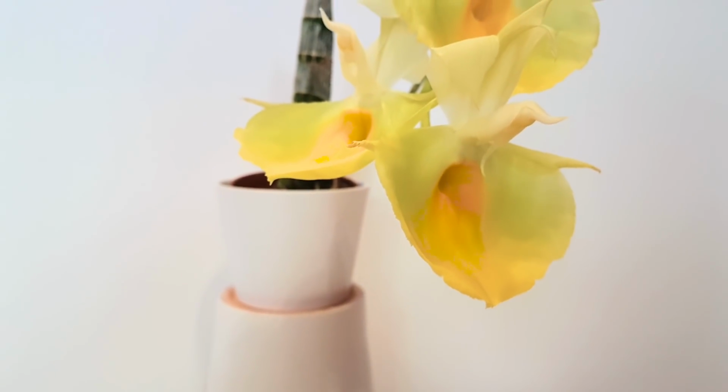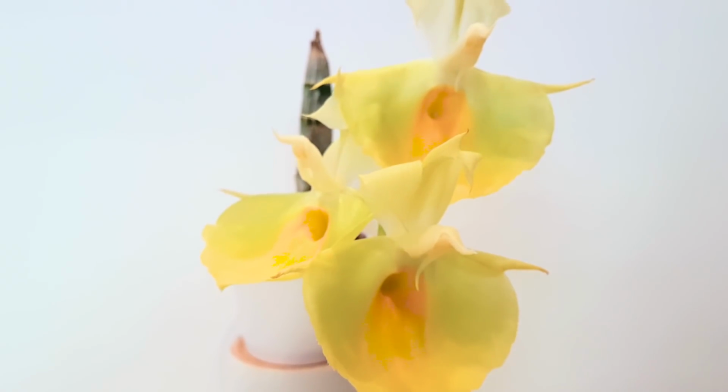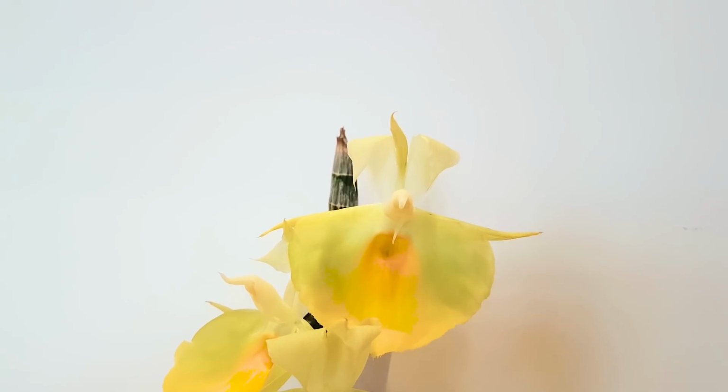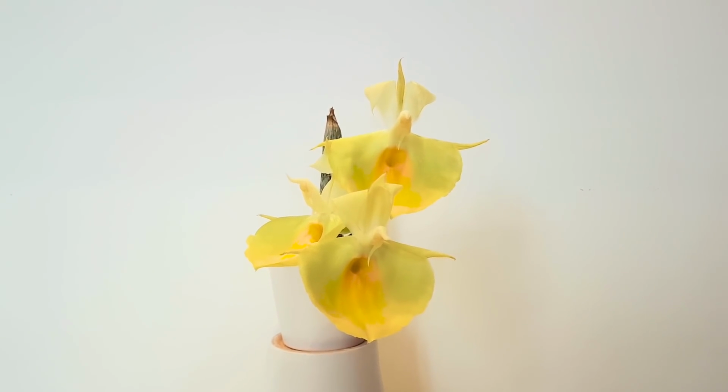bought a Catasetum tenebrosum. It bloomed and I was really disappointed because the regular orchids have the budding period, they open up, and they have this flowering period, and after that comes the wilting period. They are these distinct periods between these. Catasetum tenebrosum, it wasn't like that.